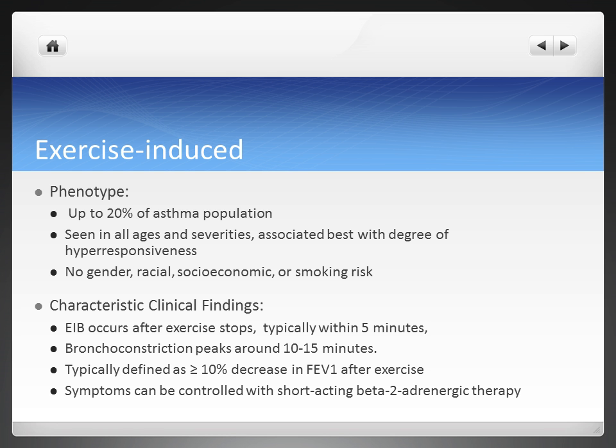Exercise-induced is another phenotype. When you think about exercise-induced asthma, it really refers to airway narrowing and decrease in expiratory airflow. The task force defined that the term exercise-induced asthma is actually inaccurate. It's really exercise-induced asthma attack, not asthma. And exercise induces that bronchoconstriction.